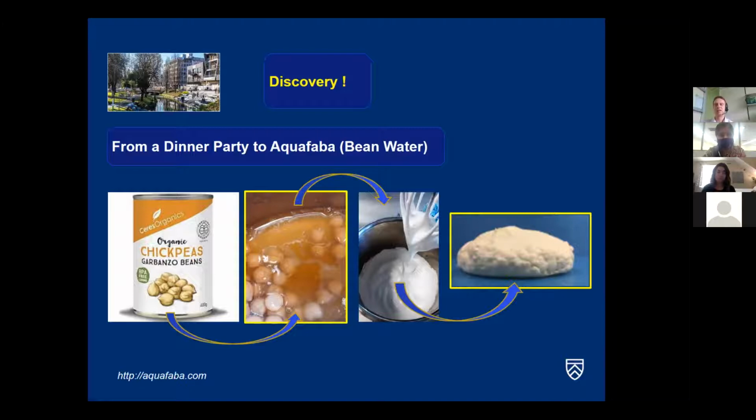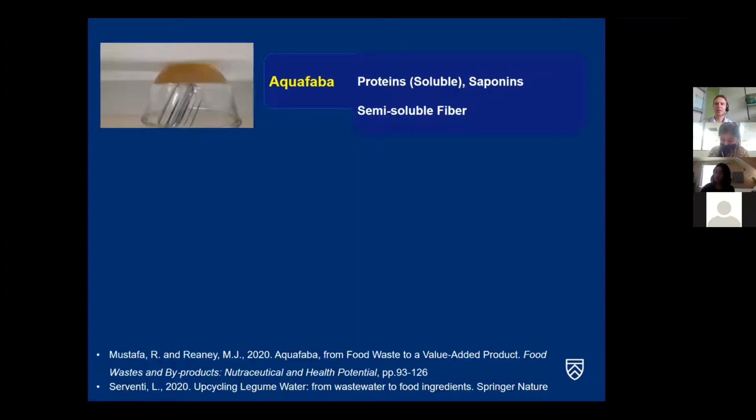And basically the key to this is that there are proteins, but also phytochemicals, the saponins that I studied at OSU, they help with the foaming ability, but there are also fibers that help with the gelling property. So this is when I started to think and connect the dots and say, oh, maybe I can use it as a food ingredient, not just as an egg replacer.